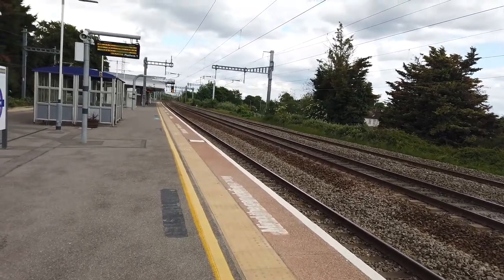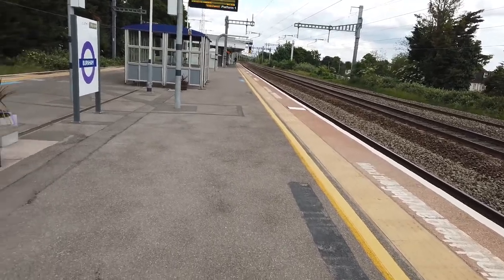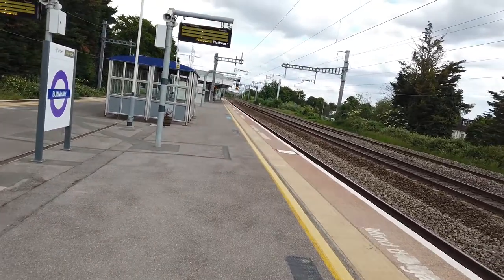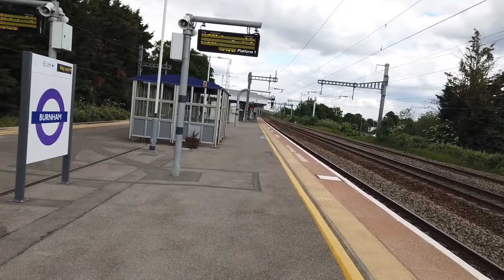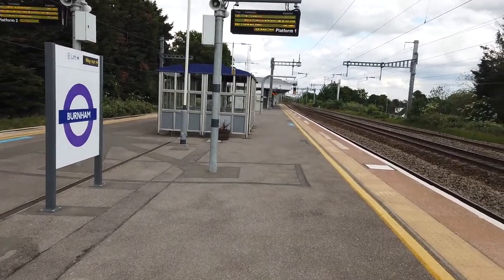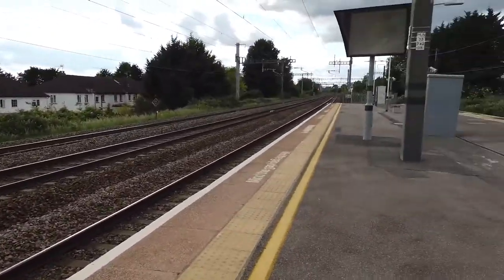So, Burnham, as you can see, absolutely brilliant views. It's the first station out of London to not have gates to the fast lines. It's very reminiscent of South Kenton, this station. I feel like I'm going to have a brilliant time here. I hope you do as well. Anyway, let's see what turns up here at Burnham.